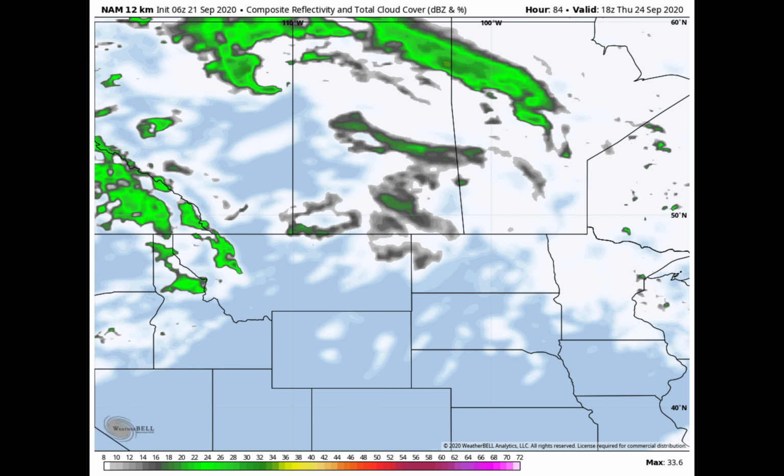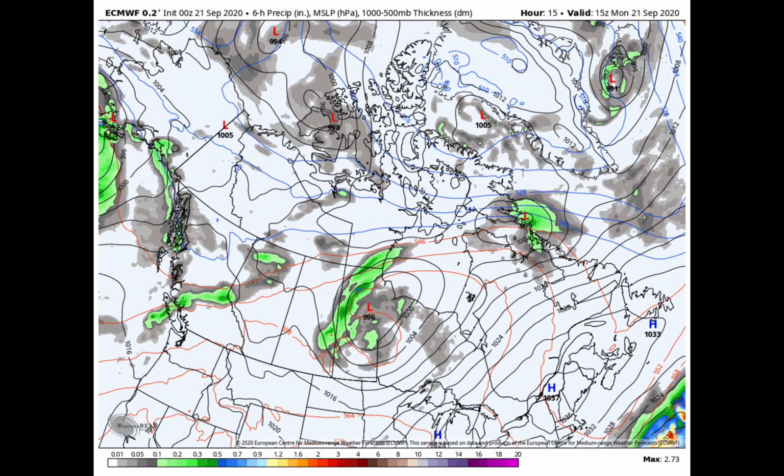Total precipitation from the NAM, the North American model here, keeps it pretty dry across Alberta and the western half of Saskatchewan. It drops some scattered amounts, relatively light again in most areas across eastern Saskatchewan, getting into central and southern Manitoba. If I take it a bit further, here's our big storm system, a big 996 millibar low across central Manitoba as we get started on Monday morning, and some light precipitation associated with that.